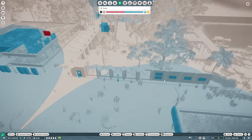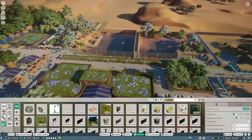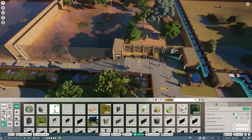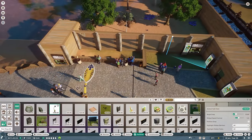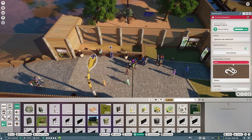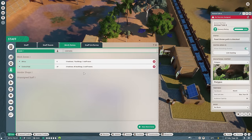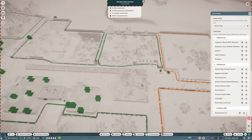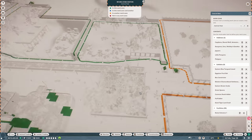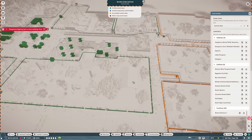We are going to add more in too, so perhaps we should also put another animal education point over here. Is there power here? There is. Let's put one over here for a talk on the platypus, and again, we'll add that into the same work zone. This one should probably start at a different time of year. I'm just thinking about when we want to do these.